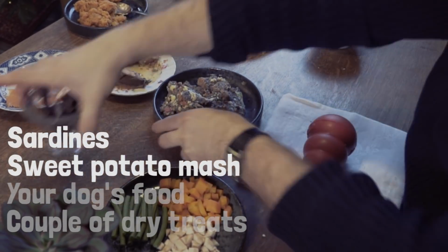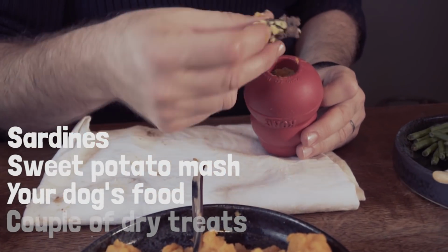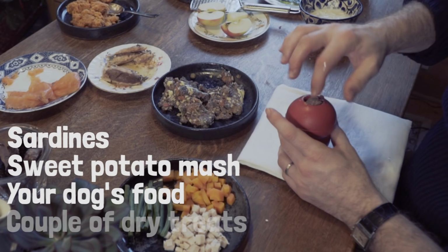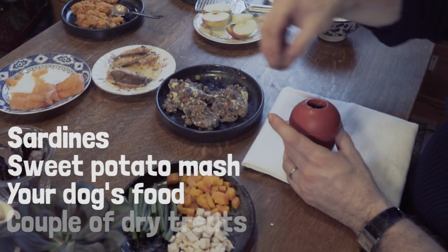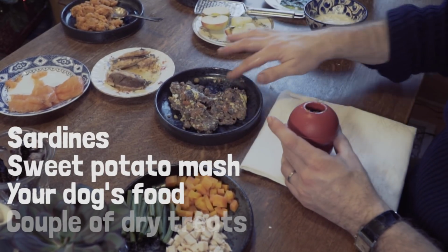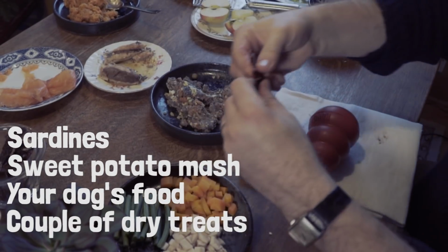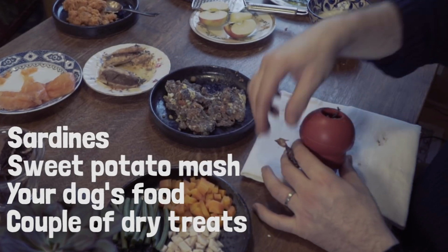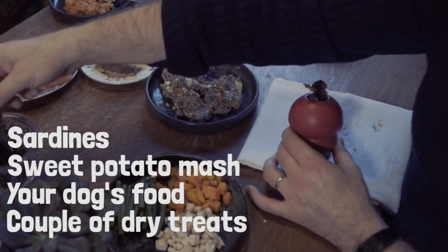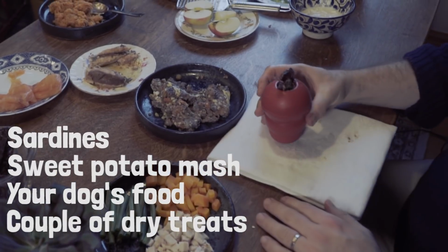I quite like to also put some of Bernard's food. We use Butternut Box at our house. So this is the beef version of his meal, and I will put a little bit of his food there for the next layer, and that can be the allowance from his daily meal. And then to finish, I will stick a couple of treats inside, so it has something exciting and easy to get right at the top.